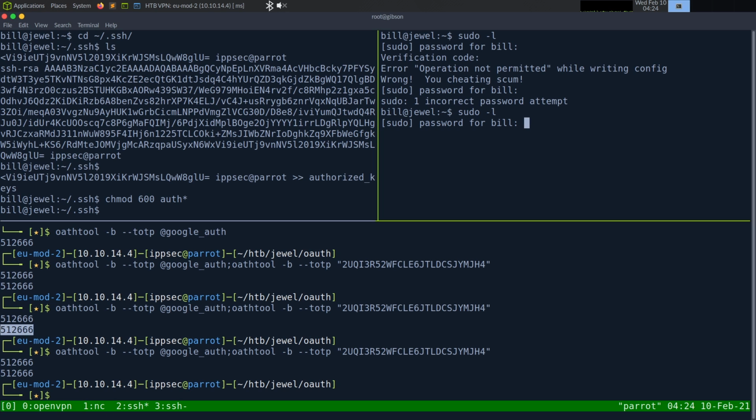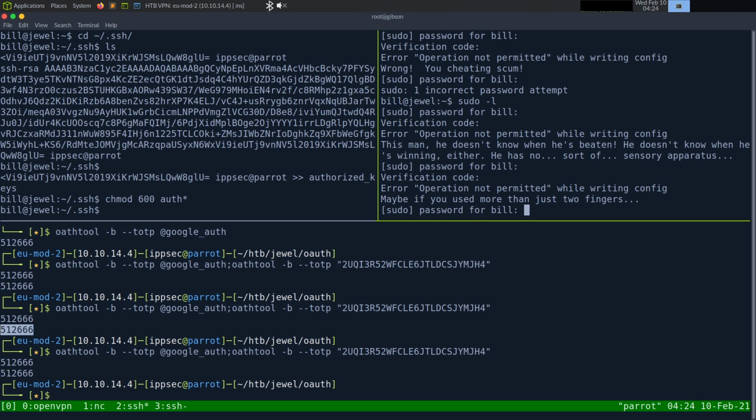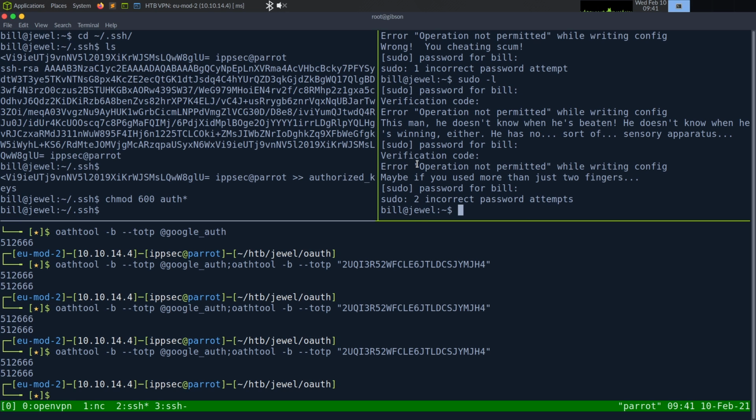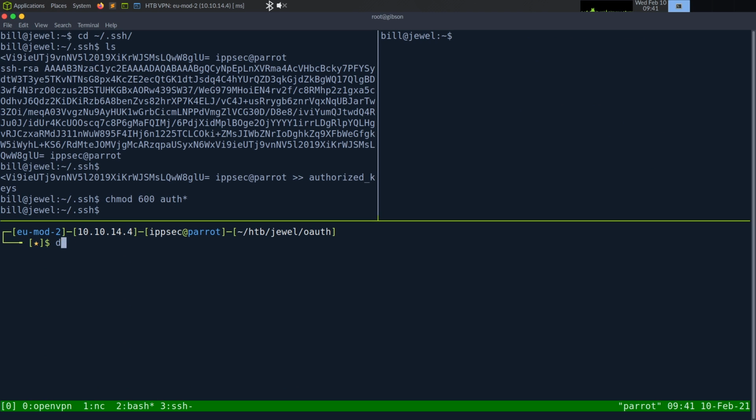So SpongeBob. I'm thinking something maybe broke with this box because I think sudo was updated for the sudo exploit, and that may have broke this box. I'm going to pause the video and check a few things. So I don't think the update broke it. What I actually think happened is my time is off.